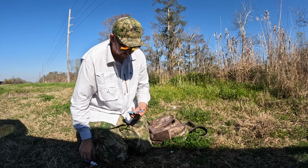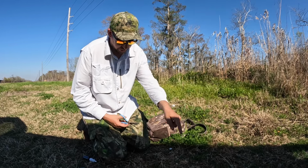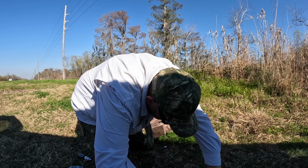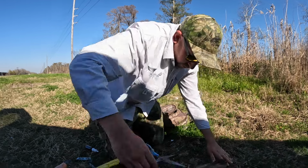And what is the purpose of clipping the tail? My understanding is they're going to do some genetic sequencing. Right, sequencing. Yep. So if they're going to do a genetic sequence off it, they really don't need a huge piece.